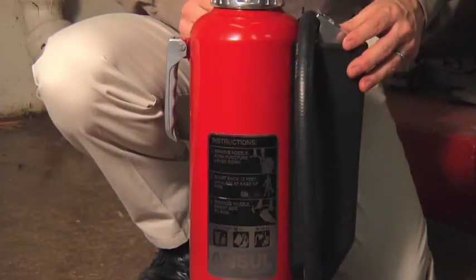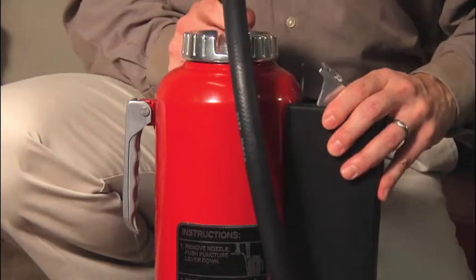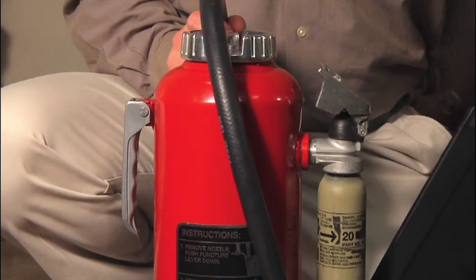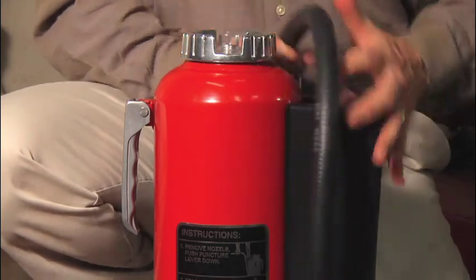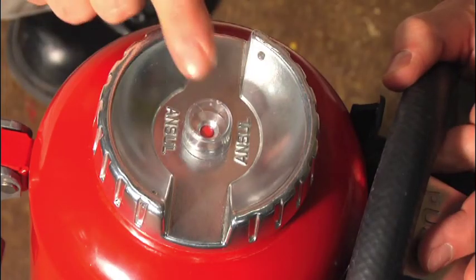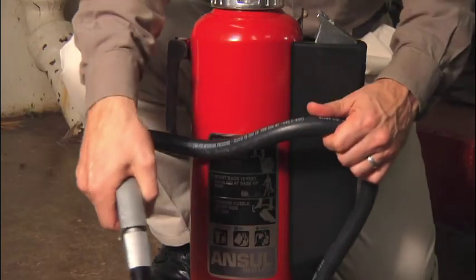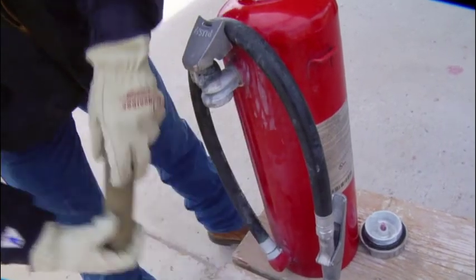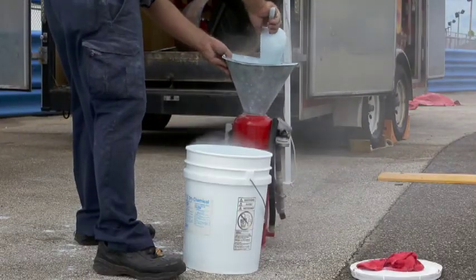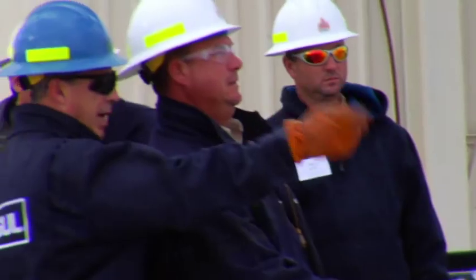The hand-portable cartridge-operated extinguisher has an agent tank with a separate compressed gas cartridge to expel the extinguishing agent. The extinguisher also has a guard to protect the cartridge, a carrying handle, the fill cap with an indicator, actuation lever, and discharge hose and nozzle. The externally mounted pressure cartridge allows for easy removal and recharge. This means you can fight a fire, recharge on the spot, and return to the fire all within minutes.